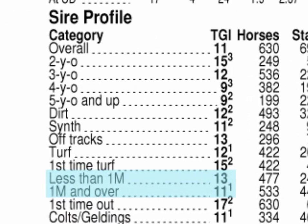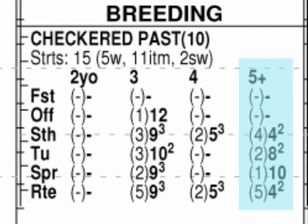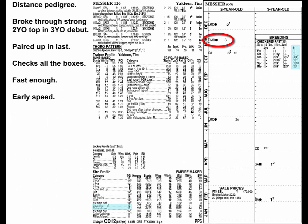Messier is by a sire whose runners averaged 2 points better going long, out of a mare that got better with age and distance. This colt established a strong top last year, broke through in his 3-year-old debut, and paired it up in his last, the strongest prep this year. Messier checks all the boxes, is fast enough, and has early speed, which could be very useful here.